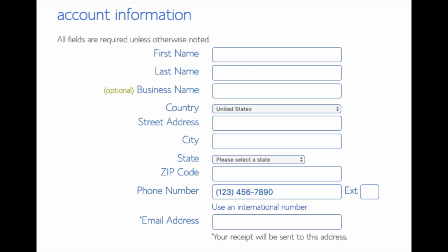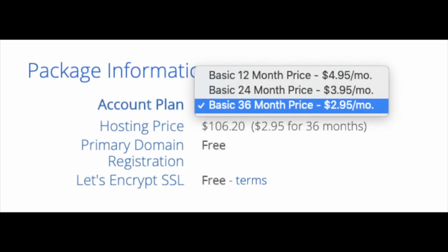You are now brought to a Create Your Account page. This is where you will input your information. We have first name, last name, the business name is optional, put your country address information in, put a phone number, and lastly the best email for you, as you'll get email receipt of payment and a copy of your login credentials, etc. Below that, you will see package information.